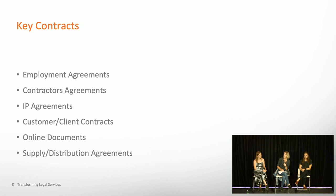Okay, just very quickly, some of the key contracts that you might need to think about before you approach investors. You need to make sure you've got employment agreements in place with your employees, and obviously a key thing with that is the IP protection. Same with contractors, make sure you've got contractors agreements in place with them. IP agreements, we've already discussed. They need to know that the company owns all the IP that is needed to run the business.